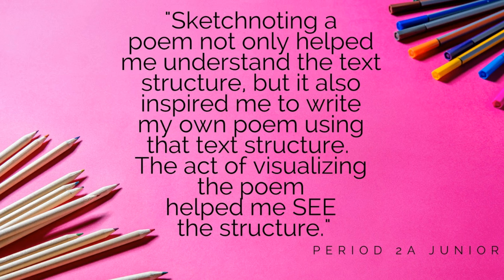So for my students, not only to be able to really look at a poem and to dig deep into it and to have access to the poem through sketchnoting, but to also then have the ability to be inspired by what they saw in the text structure through their sketchnoting, I think speaks volumes as to the value of sketchnoting. So if you're working with mentor text, sketchnoting can be a great way for students to really dig deep and see and visualize that text, but then to also take that structure and be inspired to create one of their own using that same structure.